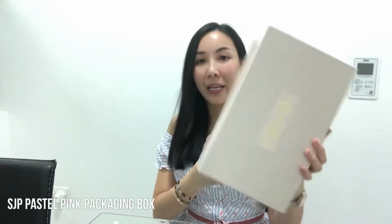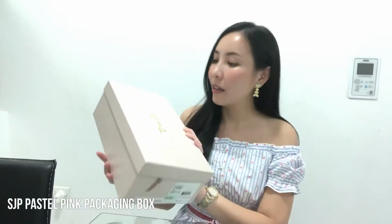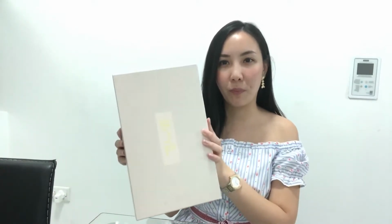This is actually my first pair of SJP, as I mentioned earlier. This is the packaging box that they had. It's a pinkish color, so I'm not sure if you can see it from my camera, as I'm filming from my iPhone 10. I do not have the packaging bag because I bought it from the department store, so the paper bag is a Robinson paper bag. I don't think you'll be keen to take a look at that. Anyway, this is how it looks when I open the box.